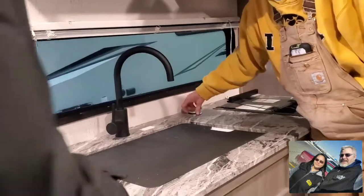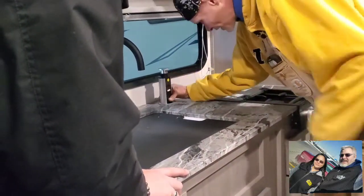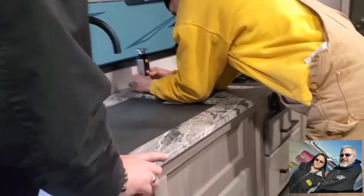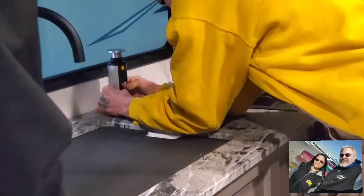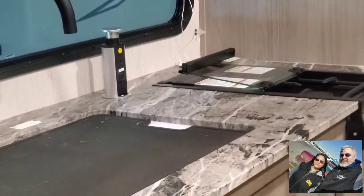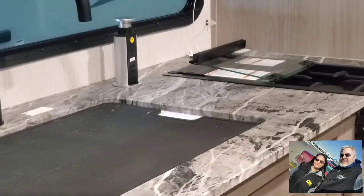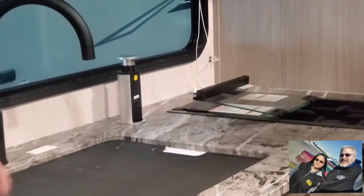I believe this has USB in it. See the 120? Yep, right there, USB. All right. Awesome. Something's grabbing it. Figure that out. Probably a cable or a wire in the way. Just rearrange it a little bit. No problem. Nothing major at all.